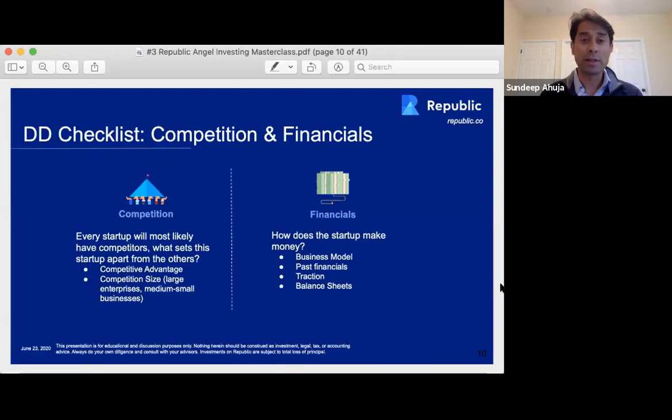Business models are important. Sometimes you can look at a spreadsheet that a company sends you and your eyes glaze over. I think it's less important to look at the growth, because of course the founder is going to present you with funnels that go up and to the right. What you really want to dive into are two things.